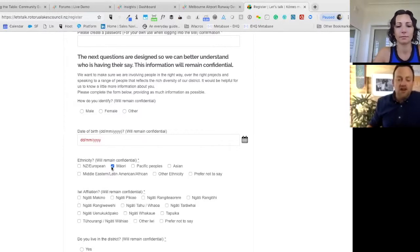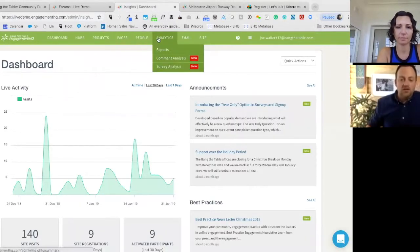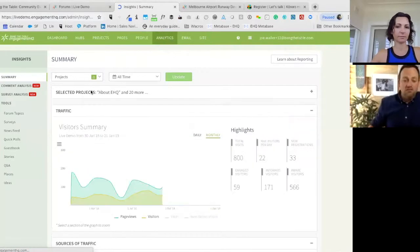So you can have a dynamic registration form which starts to evolve, but those attributes get added to their contributions across the site. So you can start to filter them. Whenever you go into analytics and reports, I suppose the first thing that you're looking at is who's been involved in the consultation when you're drilling into it.